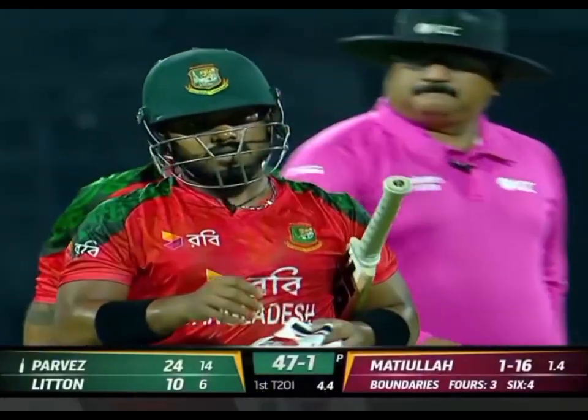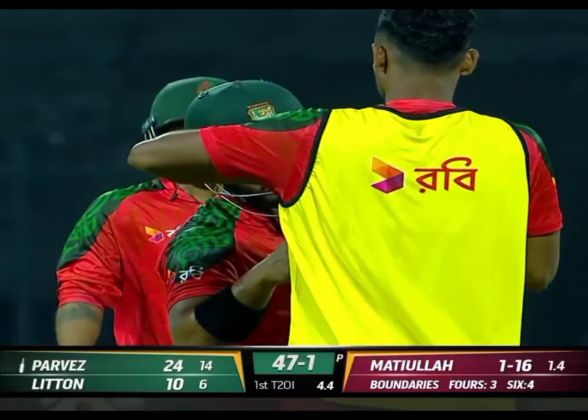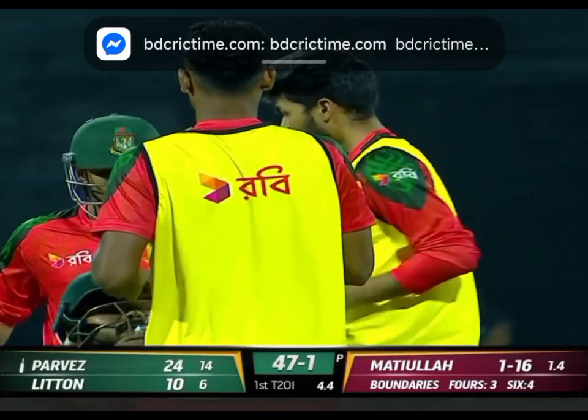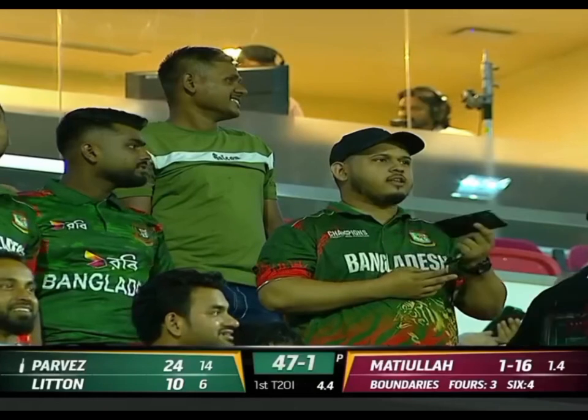This from Parvez, and that's gone on the roof. New balls, please. Yeah, Parvez is not taking no for an answer. Every time he's got an opportunity, he's clobbered it. And Matiullah on debut has been expensive.